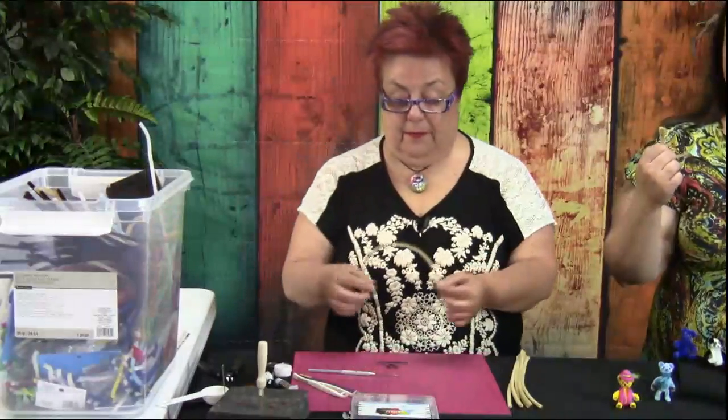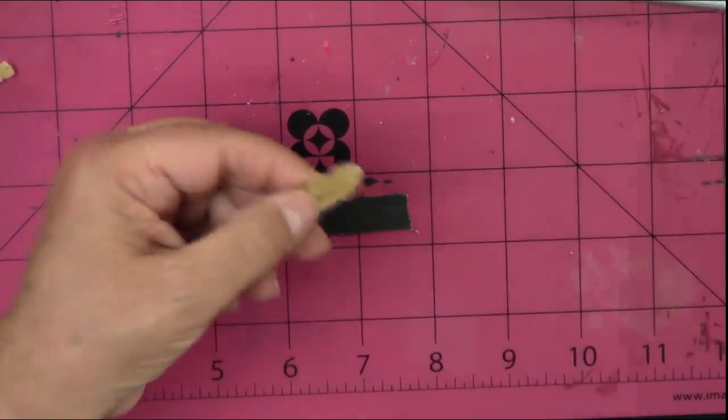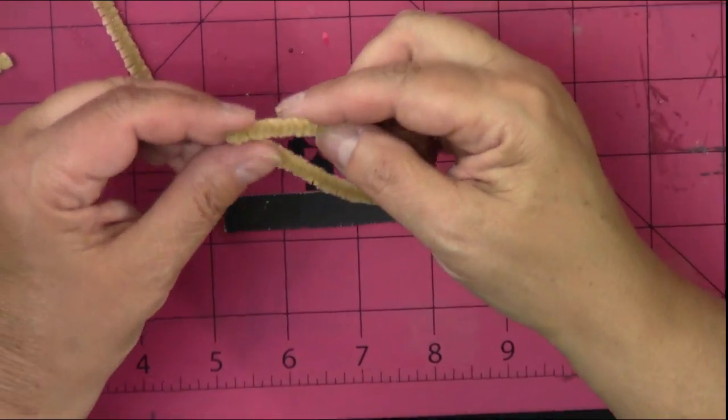Now, another pipe cleaner. You put it in half and cut. Half and cut. So now I put them together.